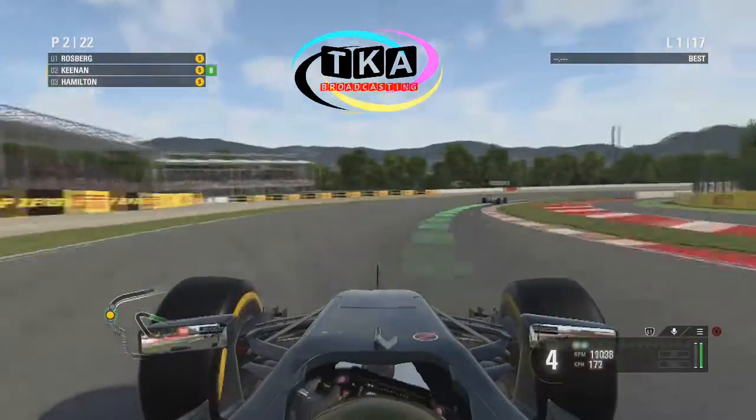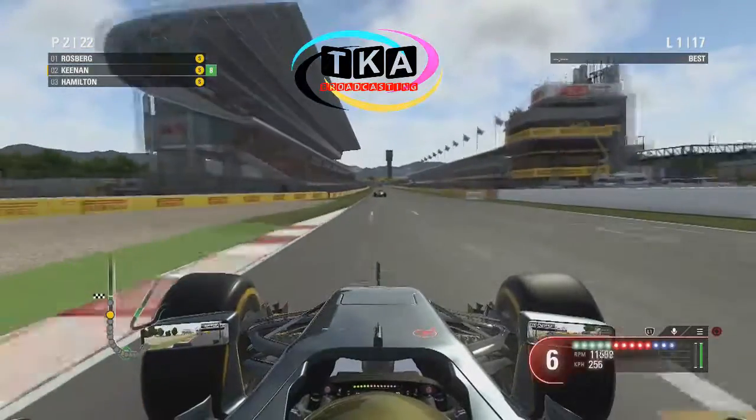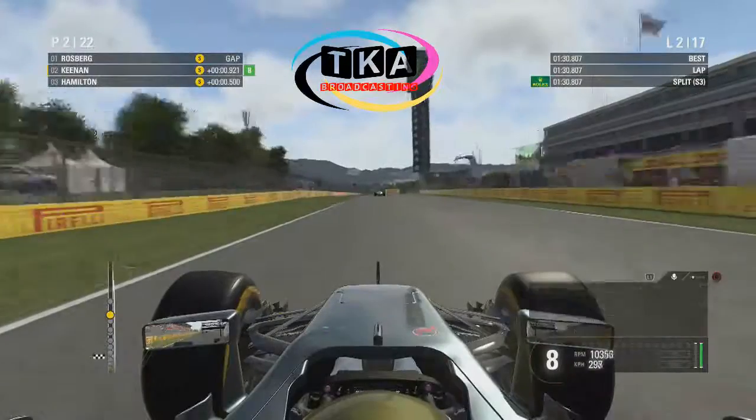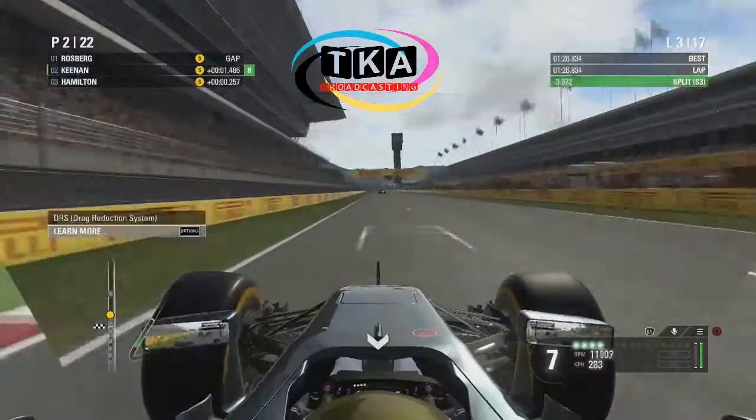You can see that we do take a bit of a cheeky corner cut into the second to last corner, and now we go down the main straight and complete the first lap. It's Rosberg from us, then it's Hamilton, then Vettel, Raikkonen, and then probably the 2 Red Bulls. It's hard to say. They need to really filter out more things.